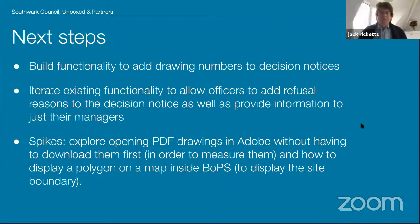So yeah, next we have one sprint left, a fortnight left. In that time, we will continue to build on the functionality, particularly around drawing numbers on decision notices. Again, we'll continue to iterate to allow officers to add their refusal, recommending why an application has been refused, by adding that to the decision notice, because obviously that will have an impact on whether an applicant decides to appeal that. And we've been working with the planning inspectorate as well, so we'll continue to iterate that.